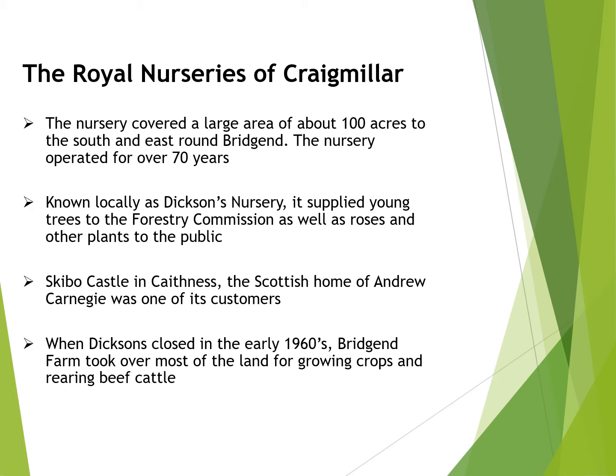When Dixon's closed down in the early 1960s, Harry Darling at Bridgend Farm was able to rent the land, and according to Harry, the land was second to none for growing the best barley and for shaw turnips. He also was able to keep a large herd of Aberdeen Angus cattle.